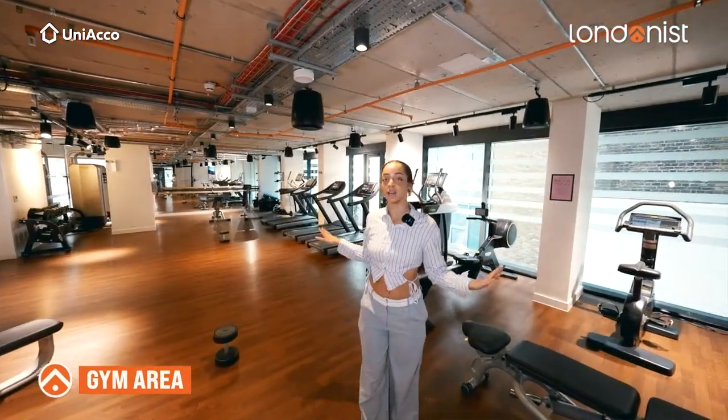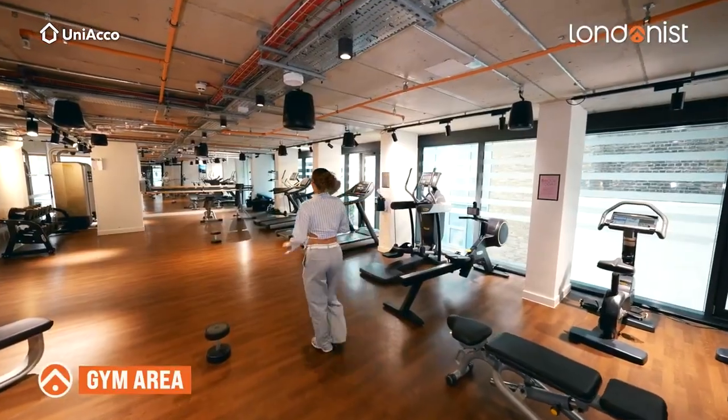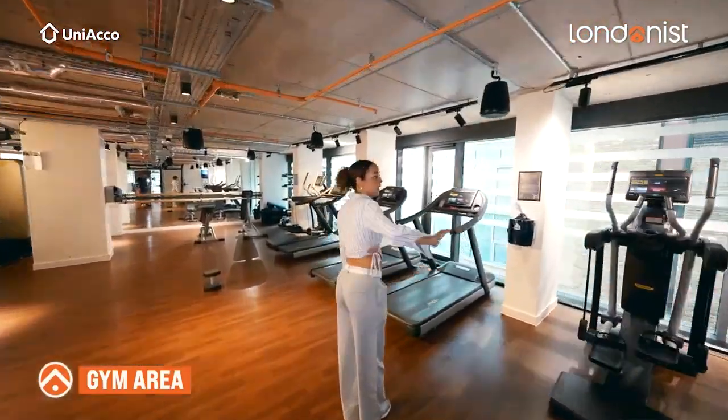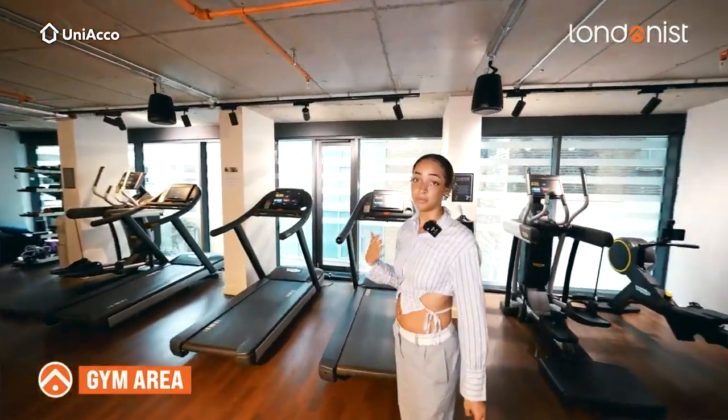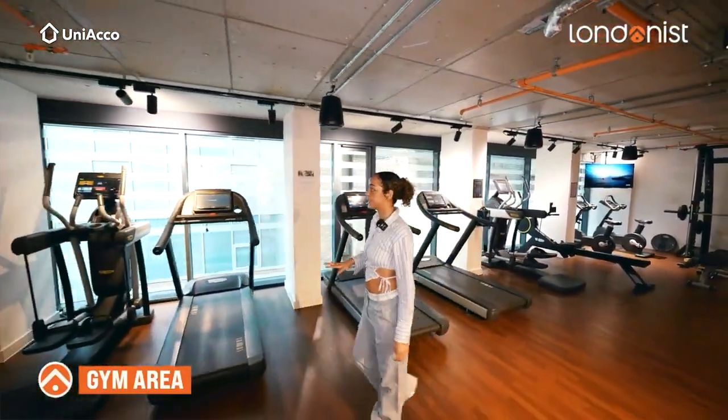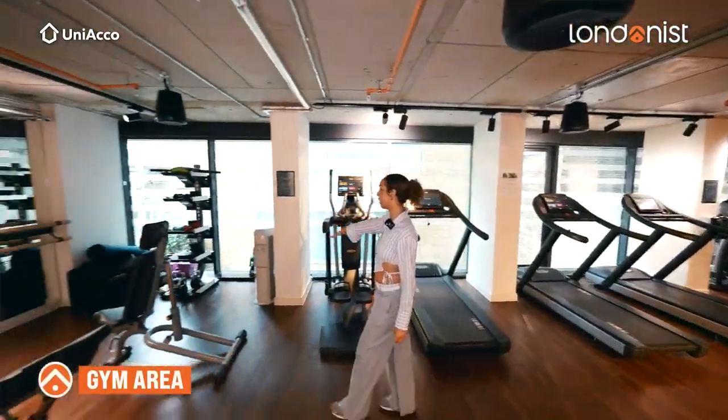So this is the gym, guys. It's super, super spacious, very, very big. It's got loads of different types of equipment. Also has a TV there with which you can play your own music for entertainment as well. So yeah, it's got running machines, and then it's got some free weights here like dumbbells.